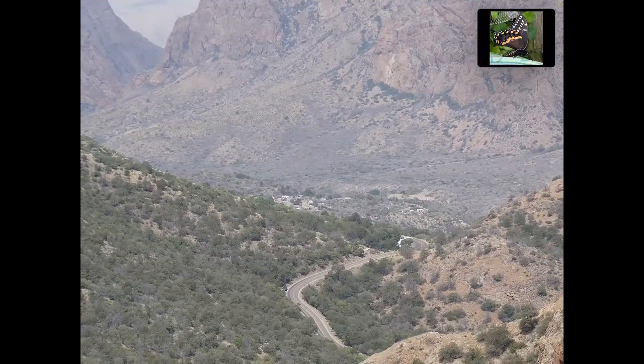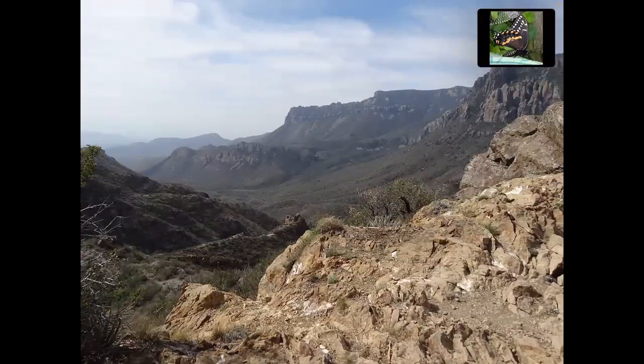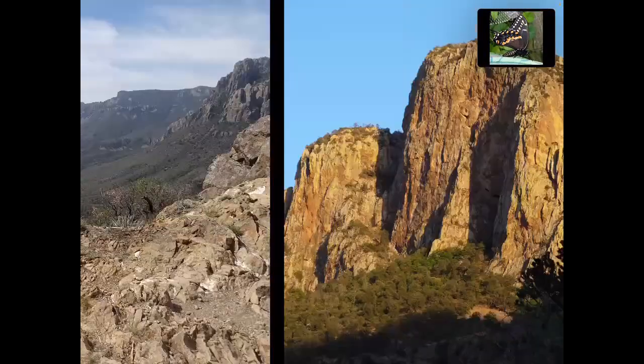As we're passing the Lost Mine Peak, which is the second highest peak in the park, 7,500 feet. I didn't mention that it was supposedly named for a lost Spanish silver mine, which still hasn't been found. The most photographed peaks up here are going to be Casa Grande and Emery Peak. Emery Peak is the highest point in Big Bend at 7,825 feet.